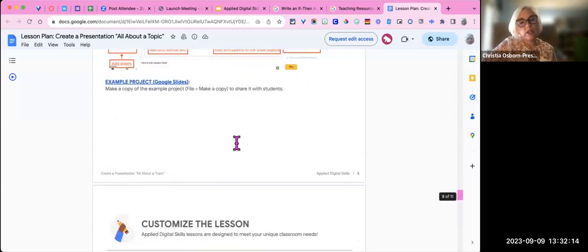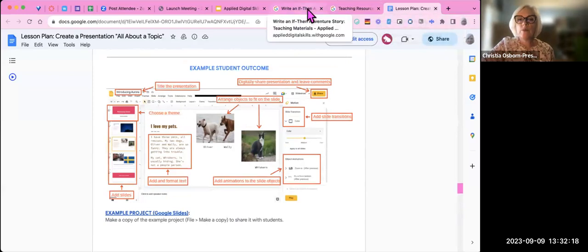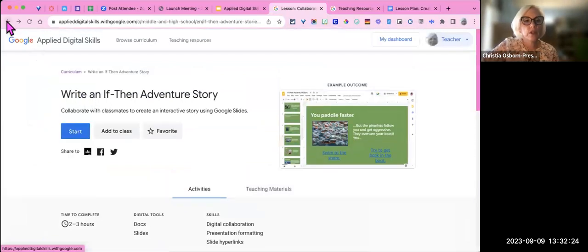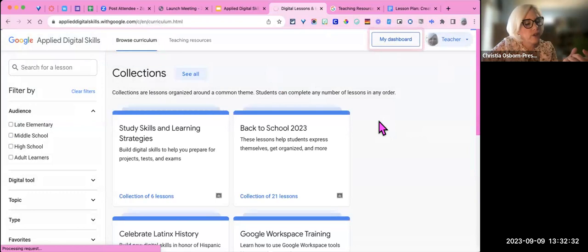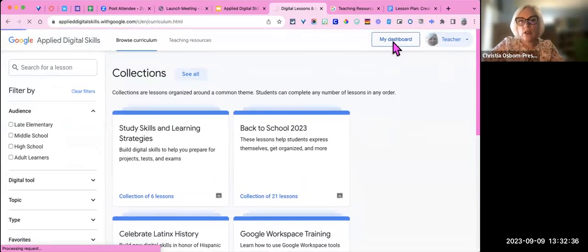So that is what the lesson plan looks like. As I said, that's a new format for them. And I think it's better than the previous one. So I want to go back for a second. I don't know why I didn't do this for you guys, but for some reason I didn't give you the all about topic. I can add that in. There's something in the resources that I want to show you.